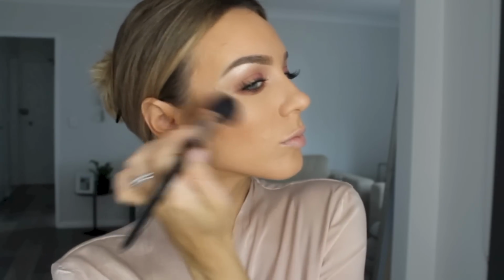New Marc Jacobs bronzer in the shade Tantric. I love this. Basically just placing it straight over the top of where we did the contour stick. And once you've got it in place, then you can start to do circular motions to buff.